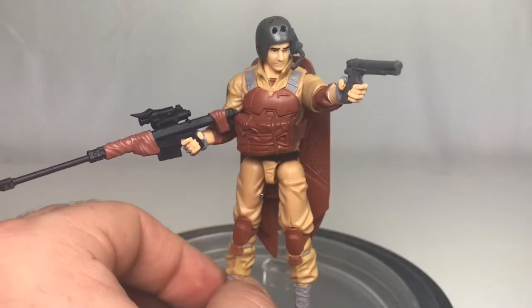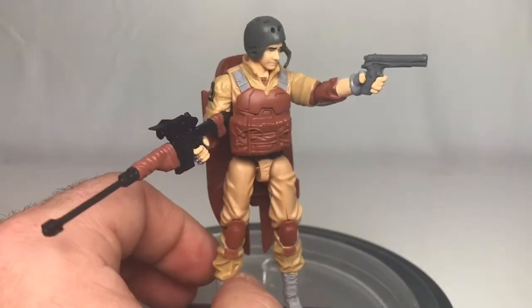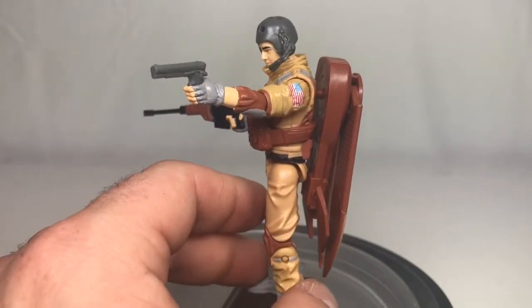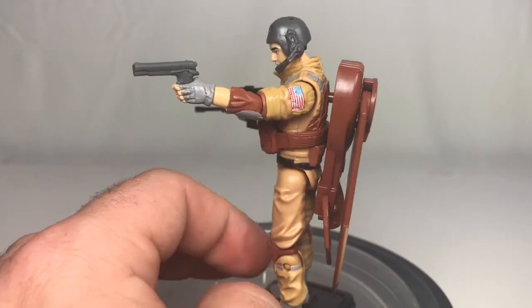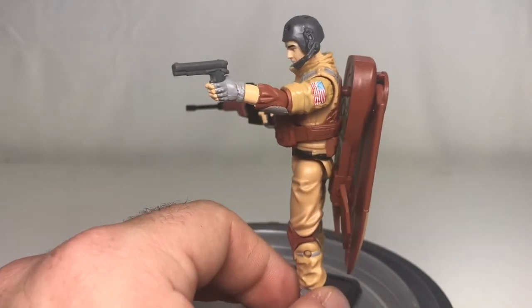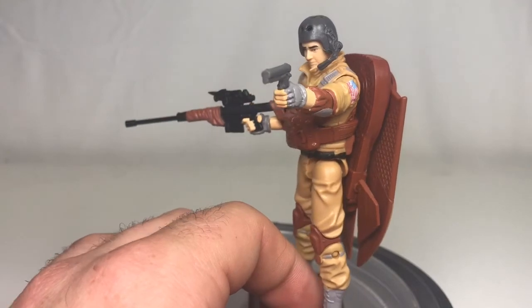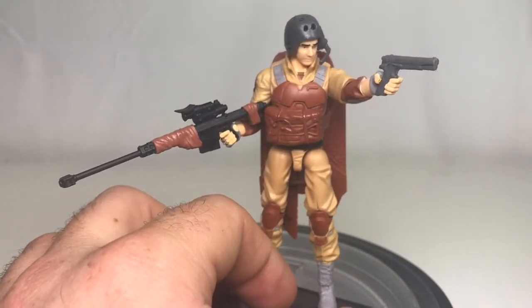Okay, next up, here he is with his pistol in his hand, and as you can see, these wrists are really hurting this figure. I think it's the biggest down note to the figure. Just these crappy swivel wrists. I just don't know why they went with this. It's a terrible decision. Aesthetically, they look good with the fingerless gloves, but I don't know. Probably could have gone with a different forearm for this.